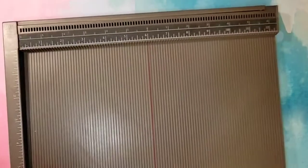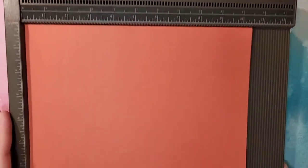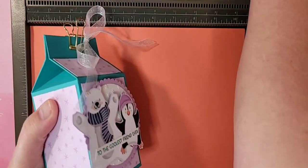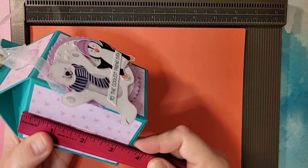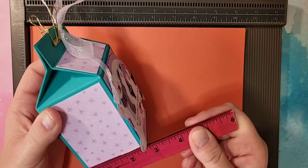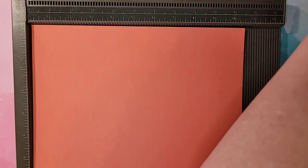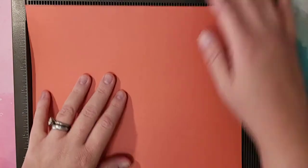And this is a really good size box. If you don't have the socks, if you don't want to do the socks, that's okay. This is a great size box. It's pretty tall. Let me get my ruler out. I think it's about 3.5 tall and 2.5 wide. So it's a really good size box, so you'll be able to really fit some good treats in there.